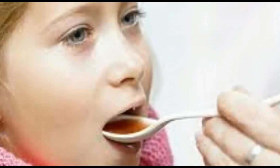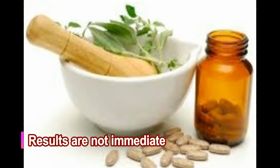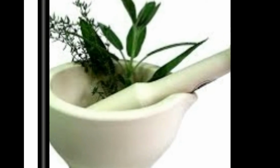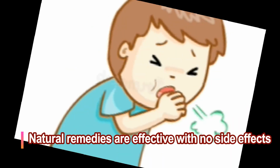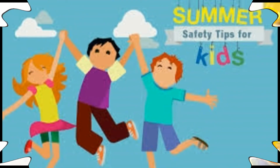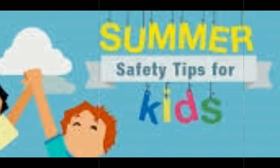It is recommended that you take a tablespoon of this syrup every 2 hours for best results. Whichever recipe you choose, it is important to know that the results are not immediate. I'm talking about the natural recipes. I just shared one of the natural dry cough recipes with you, and in summers we mostly have dry cough issues. So this is a perfect solution for you.